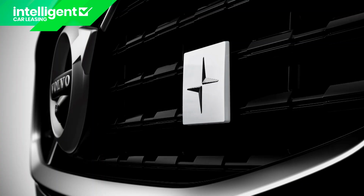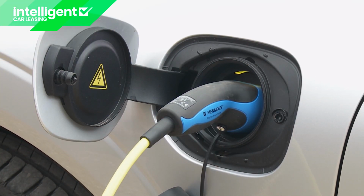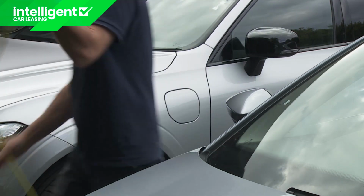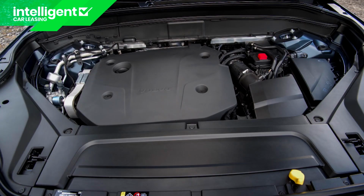For the T8 Polestar engineered variant, the figures are up to 94 miles per gallon and 69 grams per kilometre. Is it worth stretching to this plug-in model rather than one of the more conventionally engined mild hybrid XC60 variants? Well, you decide. To give you some XC60 range perspective, a B5 all-wheel drive petrol model manages bests of 38.2 mpg on the combined cycle and up to 168 grams per kilometre of CO2, and a B5 all-wheel drive diesel variant manages bests of 45.6 mpg on the combined cycle and up to 161 grams per kilometre of CO2.